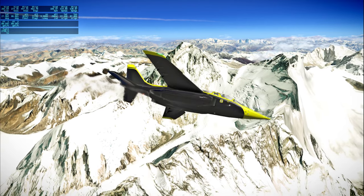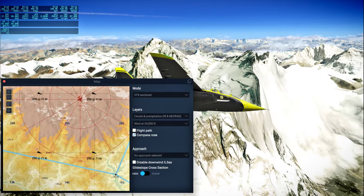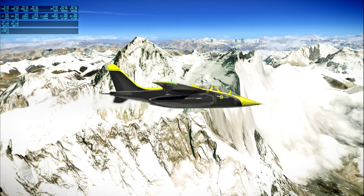Roger, try focusing. Where's Lukla compared to our current location? Pretty far south, actually. Still a ways away.